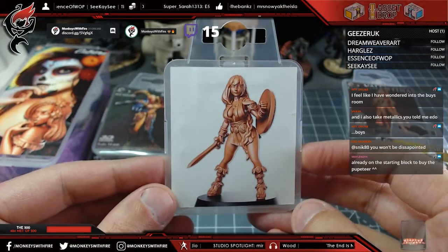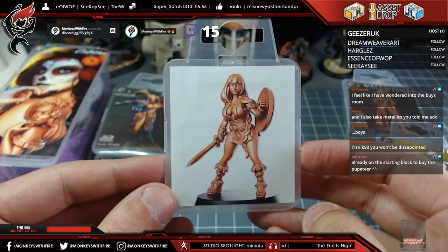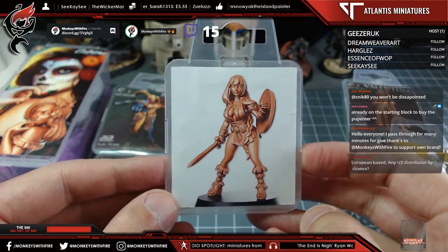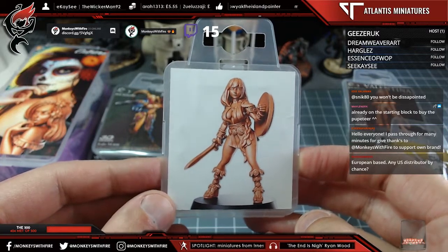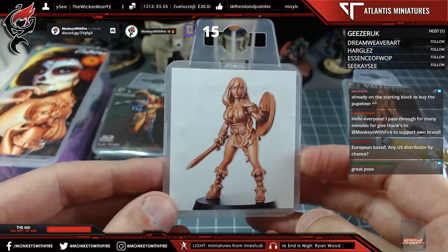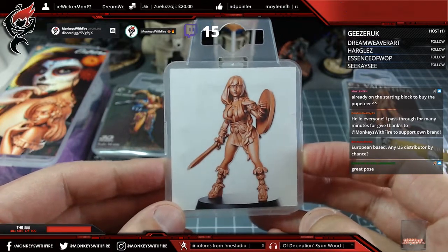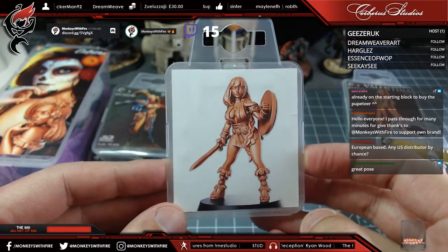I like this character because it's the Greek style of warrior, and she reminded me of a character from a fighting console game called Soul Calibur. She looks like one of the characters from it.